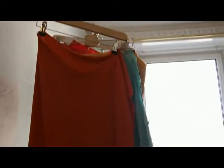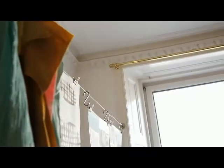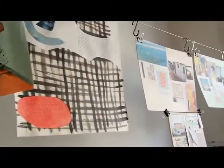And then up here I have this wonderful device that allows me to hang my fabrics, so I can hang them and dry them inside if it's a wet day, but I'll show you another video on how I do my dyeing. But very excited about these gauze organic cottons.